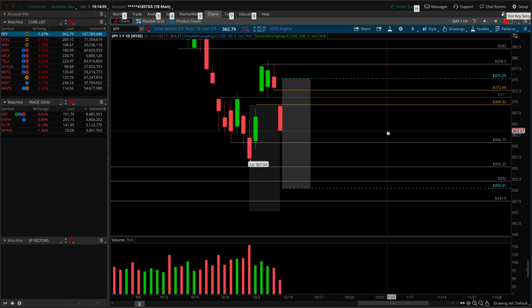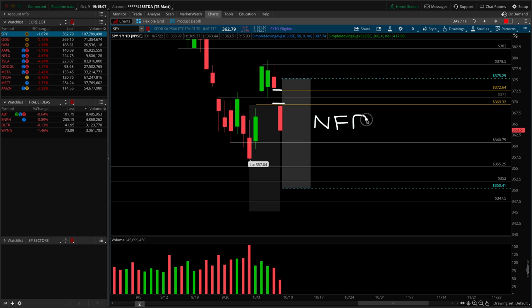Now, quickly, before we dive into those fibs, let me point out that this gap down was primarily driven by the NFP number that came out on the Friday session, and we've got more economic data on the horizon. CPI is coming out on Thursday, and we'll talk about some takeaways of that when we move to the TNX chart in just a moment. So we've got volatility from a headline risk perspective as well this upcoming week.